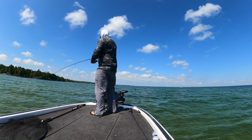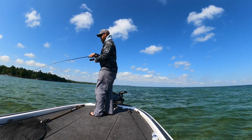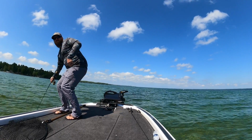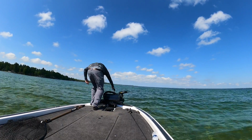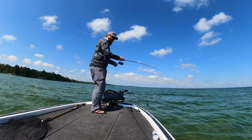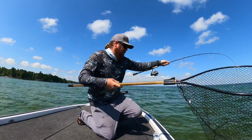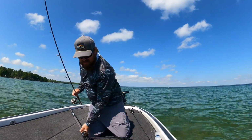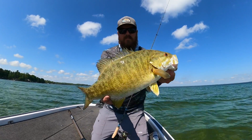Another nice fish. He went straight for my talons behind the boat. Stay out of there. That's awesome. That is another absolutely beautiful smallmouth.